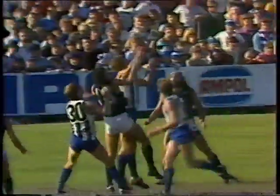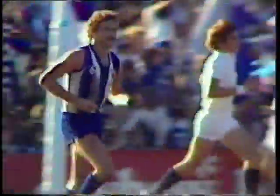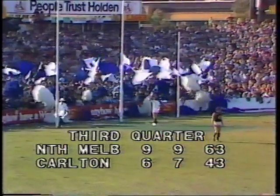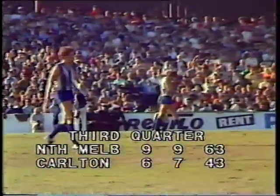The kick straight. North would be streets ahead. Look at that kick though. That's a beauty. Down towards the full forward position. Heath underneath the ball. Taken away by Boys. Could he make it? Another one. Steps truly. It looks okay. Boys' second goal in the space of about 2.5 minutes. And both very, very similar, weren't they? He took that off the top of the pack as well. North Melbourne 9-9-63. Carlton 6-7-43.